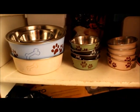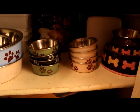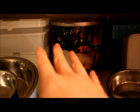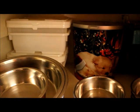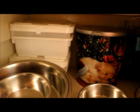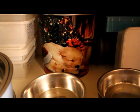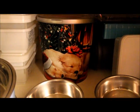And above that, we keep all their bowls. And behind that are plasticware. We basically take these when we go on road trips just to put their food in. It's just easier to contain. And this is a little Christmas bin we got. We have more plasticware in there.